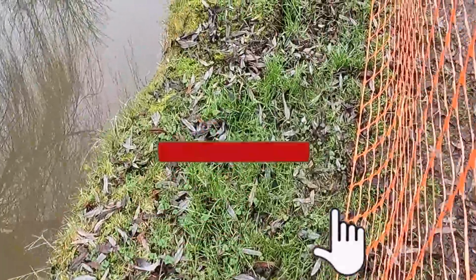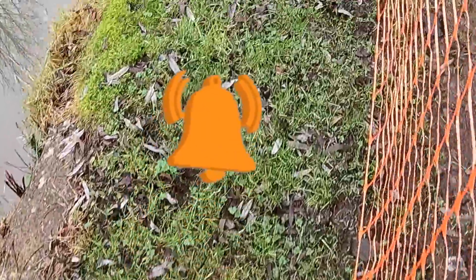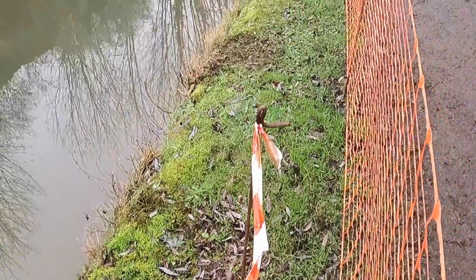And there's another little bit there. That's all sort of going in there. Going down there. And a little bit more down here. Hey hey, if it's not done now, it's a job for another day, I guess.